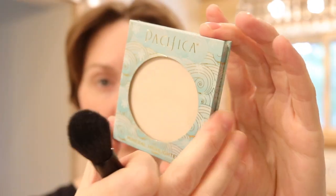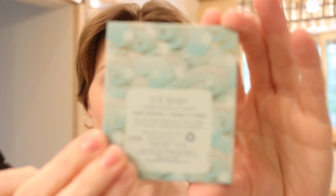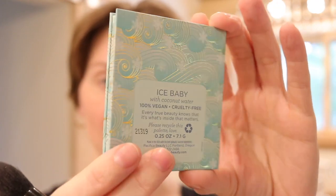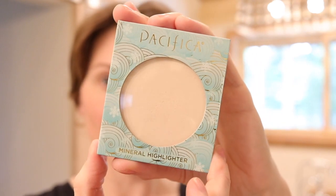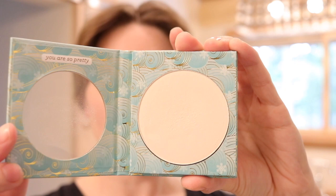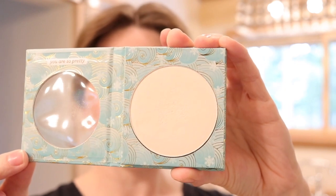So after I've blended out my blush and my powder is on and my concealer, I like to go over the tops of my cheeks, the tip of my nose, and my Cupid's bow with the Pacifica Mineral Highlighter. This color is Ice Baby. Again, this is a Pacifica brand makeup, so it's 100% vegan and cruelty free. The color is really, really lightweight. It just gives a really light shimmer without being too sparkly or glittery on the face.